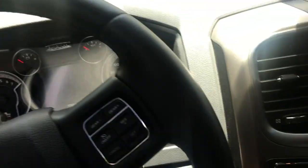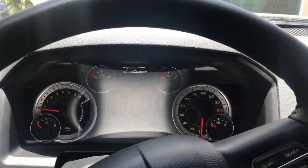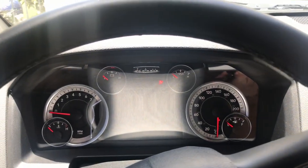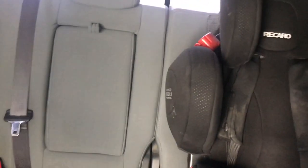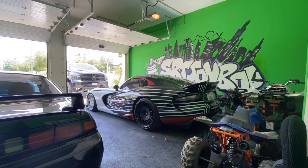Pretty basic interior, or as Dan calls it, the poverty spec, because he's got a Ram and it's got a posh leather interior. So as you can see as well, this is the family. Let's turn that down. This is the family car.